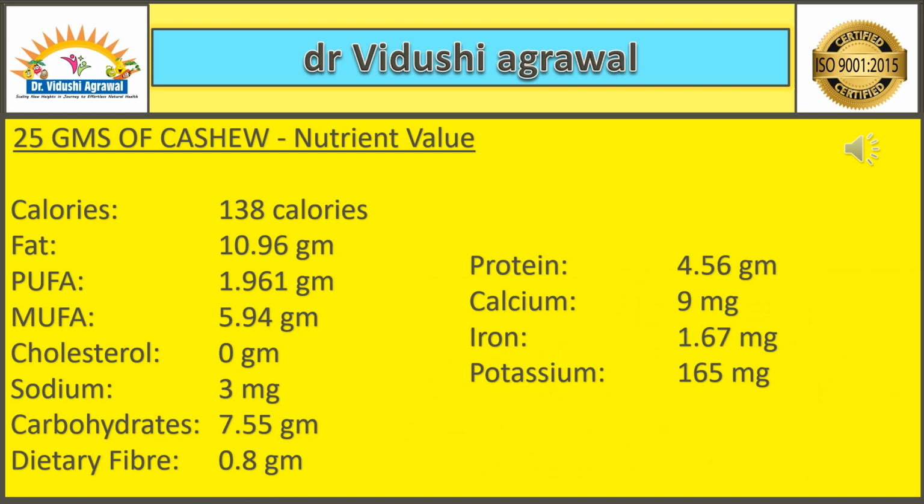Now we know that we have added about 25 grams of cashew nut powder. So let's see the nutrient value of 25 grams of cashew nut powder as well. Calories is 138 calories. Fat is 10.96 grams. Now out of this fat of 10.96 grams, PUFA is 1.961 grams and MUFA is 5.94 grams.